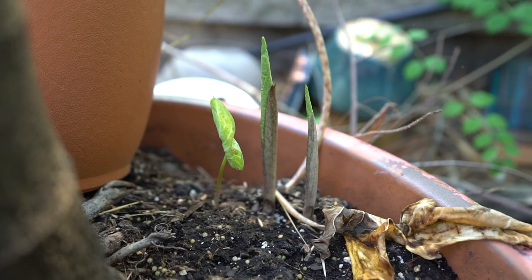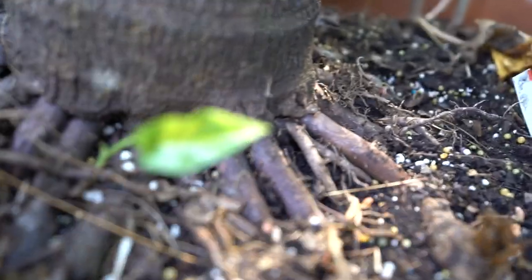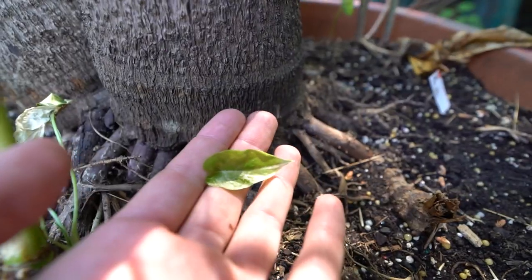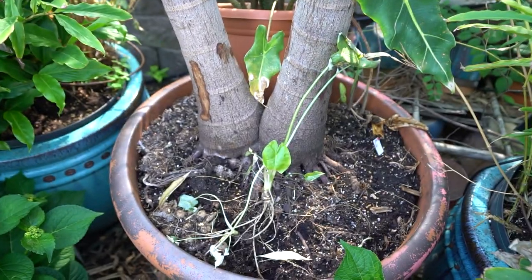Maybe one of the dart frogs, perhaps? I don't know. Focus, you don't want to really... Really? Come on. But why? What's the... My hand behind it? Then maybe... You're not going to see it. There's a little leaf with some variegation on it. The camera doesn't want to show you.